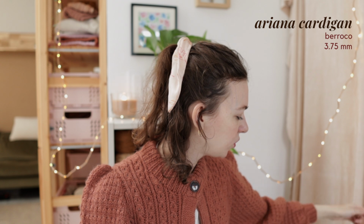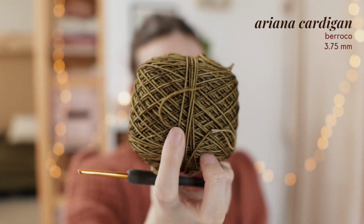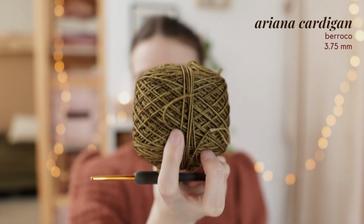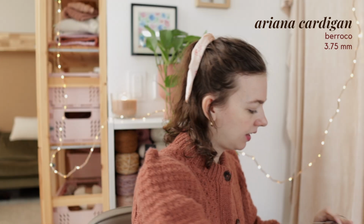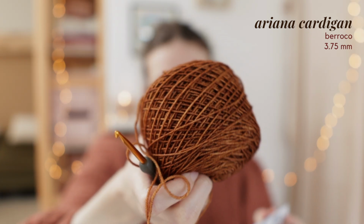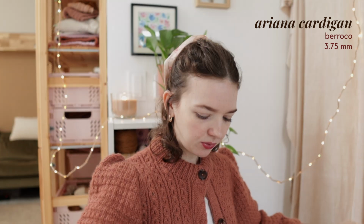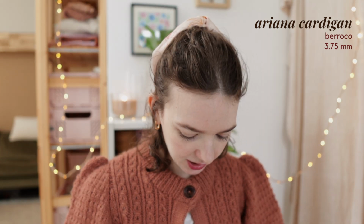And then I picked up 2 new yarns. This is Gazzal Wool Star in the color Antique Moss. So this is a superwash merino fine wool. And then we have Gazzal Wool Star in the color Pumpkin Spice, which is an absolutely gorgeous rusty brown color. And then all together, that's creating this.